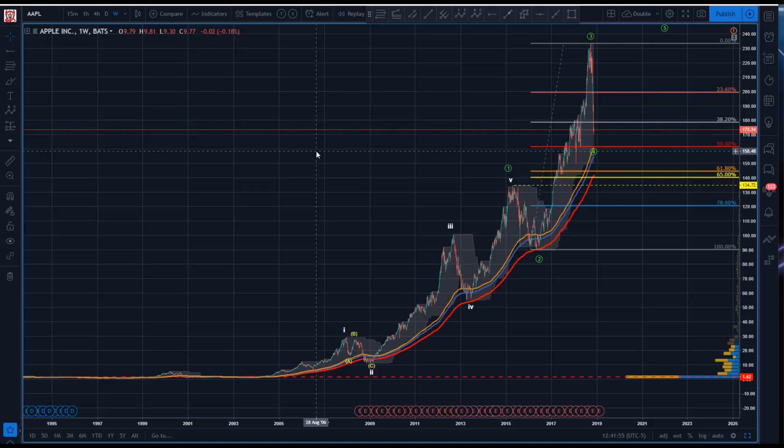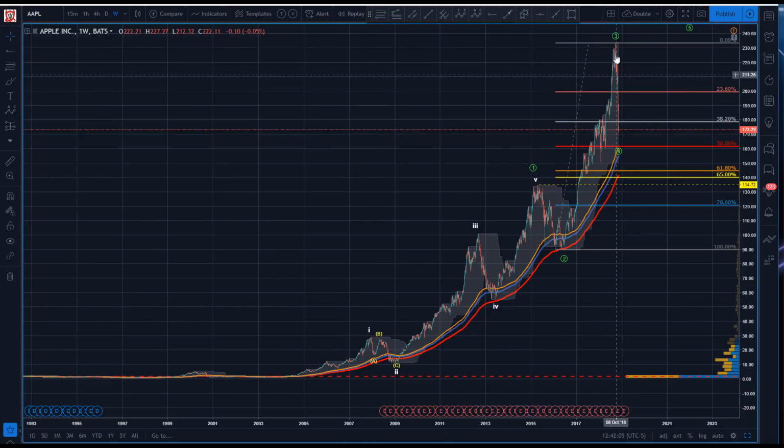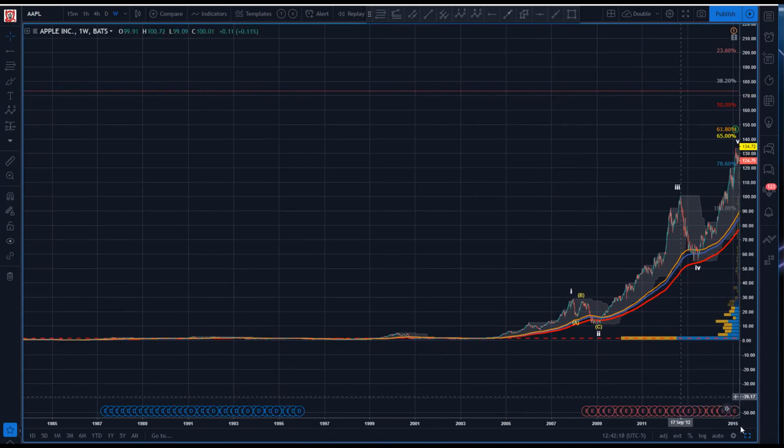Now, I've got the weekly chart up here on Apple. This is the account I'm working with as my primary account. There are some alternates that might be worth considering here. When you've got a move like this, you really do have to evaluate it on the long term to get some perspective. So I think the real question here is, are we in a third, or was that the top? Well, you kind of have to work backwards on this.